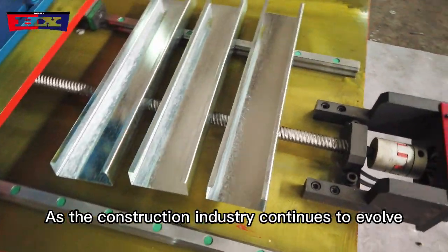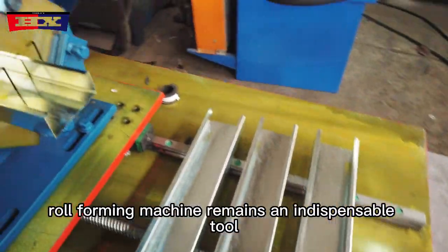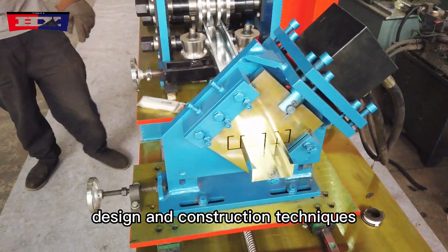As the construction industry continues to evolve, the metal C-stud and track roll forming machine remains an indispensable tool, pushing the boundaries of what is possible in building design and construction techniques.